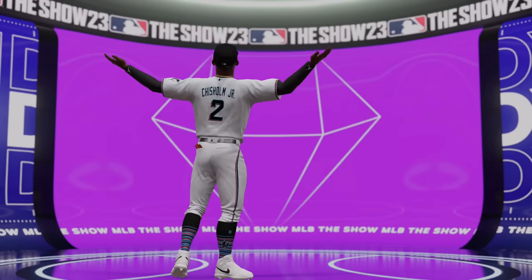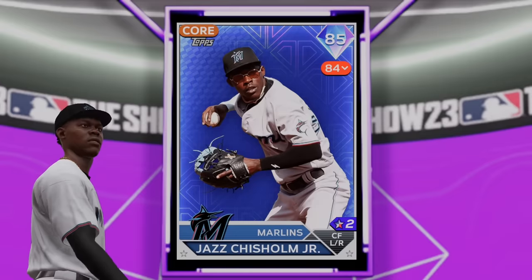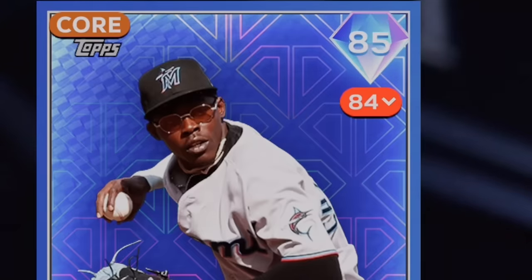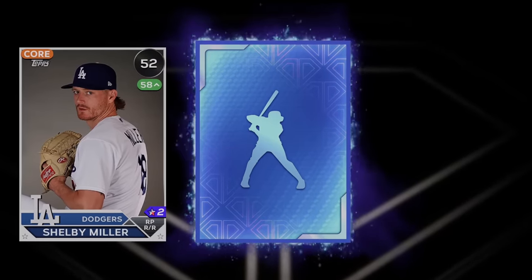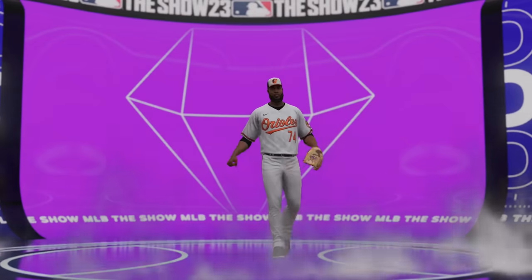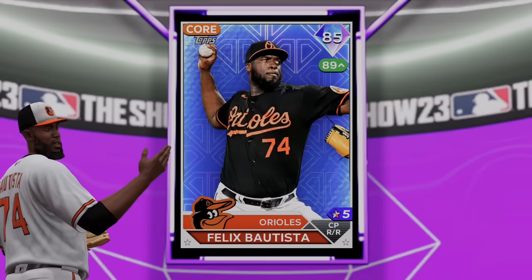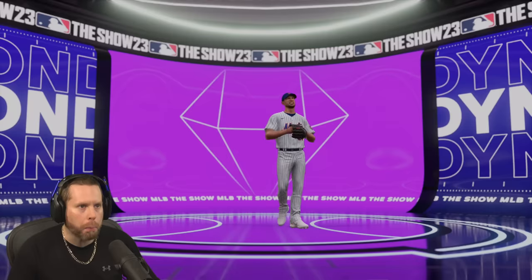Wait, is that Jazz? That's Jazz. 84? This is a fake diamond! Why'd they do that to you, Jazz? He's the freaking cover! I hate to see it. Ooh, that smell. Purple again, I'm getting. Who is it at least? Willie Mays. No, it's Felix Batista! About time! You just don't want purple. There's nothing good.